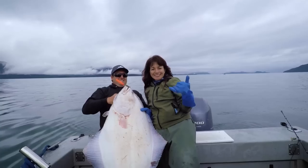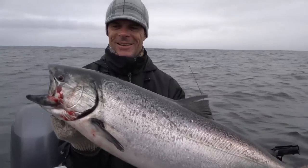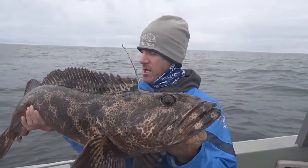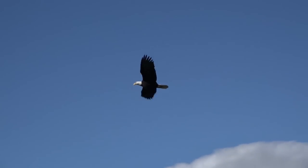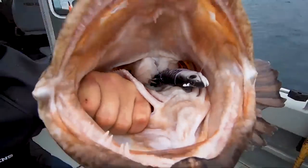Today we hit the halibut grounds just for a little bit while Mother Nature calms down for us in the afternoon, allowing us to get outside and fish for salmon and all kinds of rockfish. The things you get to see are that of National Geographic: bald eagles, orca, and humpback whales all over the place, and then the fishing starts.